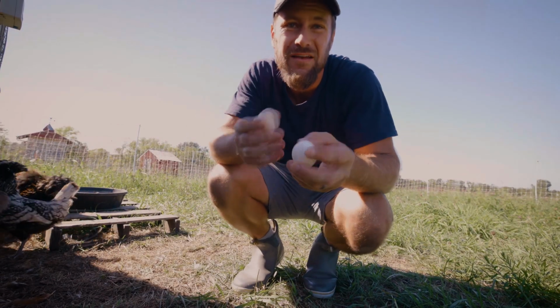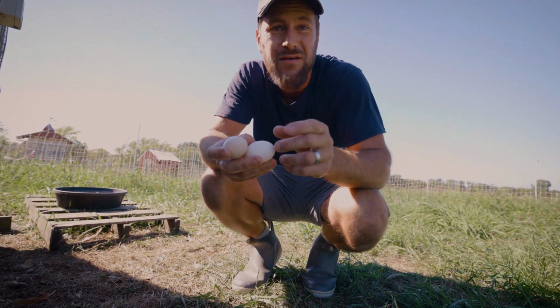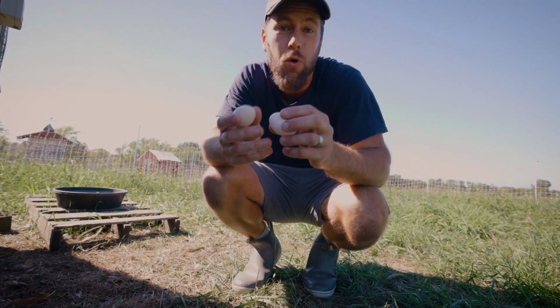And that occurs from their diet. Feed for chickens typically makes yellowy yolks, and foraging for bugs and grass will produce much more orangey yolks.